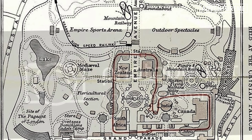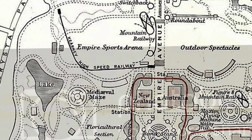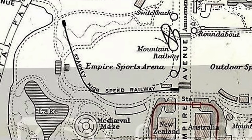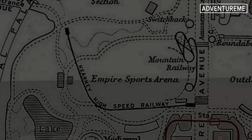A full working model-based railway was built here at Crystal Palace for the Festival of the Empire in 1911. It was a short section of track that ran on the route as seen on this diagram. Although it was believed to have been a scale model, I just can't understand how it would have travelled the distance depicted on this image.